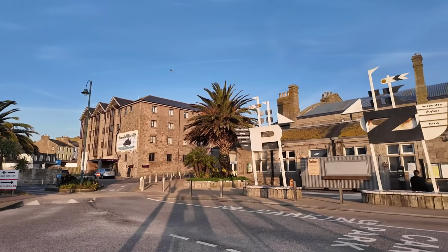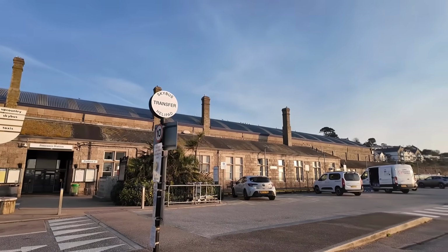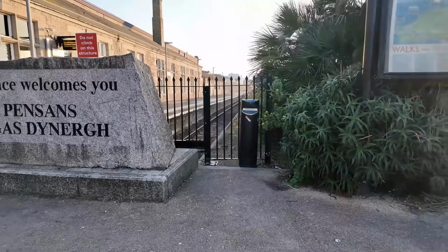I'm off to St Ives today. So I travelled down to Penzance on the Aberdeen to Penzance cross-country service, and whilst I was down here I thought I may as well squeeze in a ride along the St Ives Bay Line, which runs from St Erth to St Ives. I've heard this is an absolutely beautiful line, so I can't wait to check it out for the first time. But first things first, I need to catch a train from Penzance to St Erth. So let's go do that.